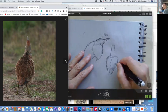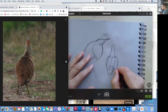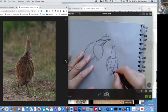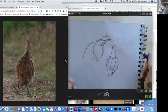So that helps me get that there's this plane on the back of this bird, a darker zone, and then it's rounding down in there. I might initially frame this little bittern out.